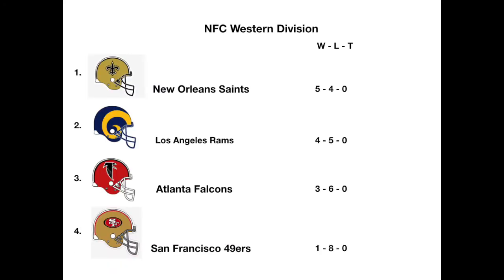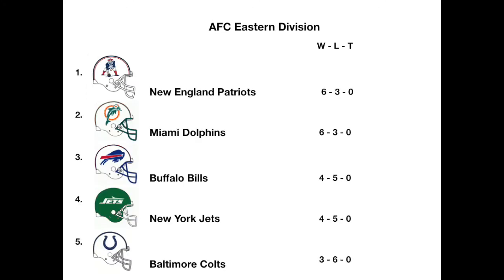In the NFC West, you see the Saints have leapfrogged the Rams. They are now in first place at 5-4. The Rams 4-5. The Falcons continue to struggle at 3 and 6, and the 49ers can't get out of their own way. AFC East, the New England Patriots, despite their loss, are still in first at 6-3. Miami tied with them, but remember they lost that game earlier. Buffalo back in the picture. New York hanging in there.